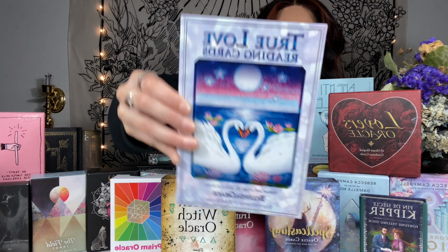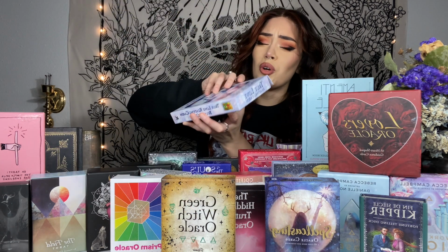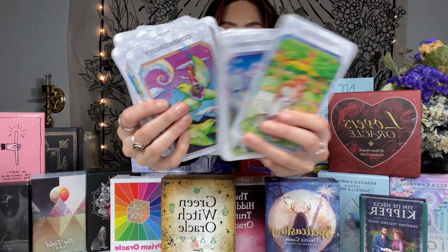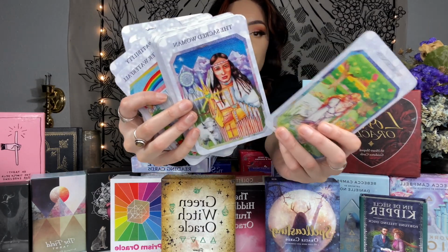Illustration by Lori Banks. Okay, this is one of my favorite Love Oracle decks, you guys. It's so freaking cute. Look at this packaging. I'm a sucker for packaging and aesthetic. Gemini rising out here, okay? So yeah, anyways, love this so much.